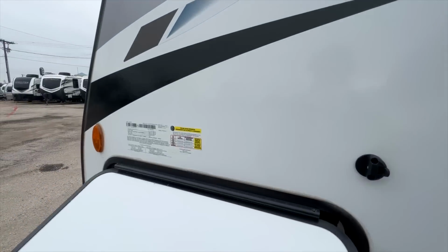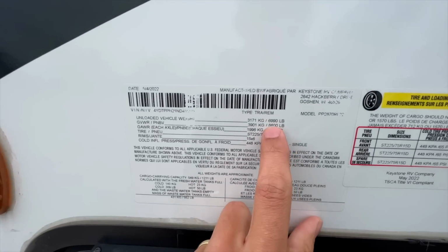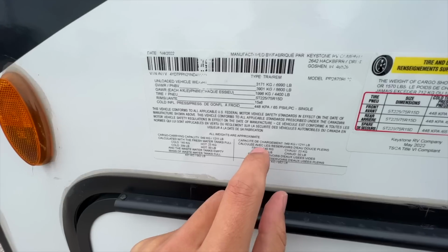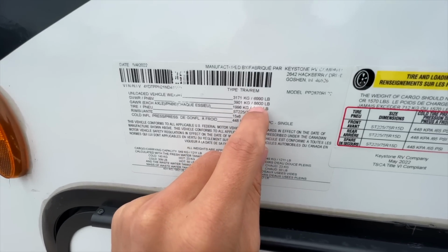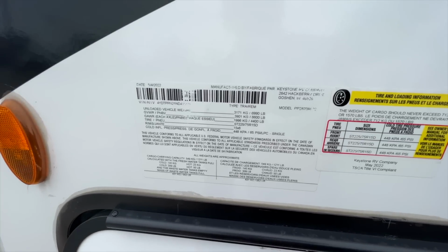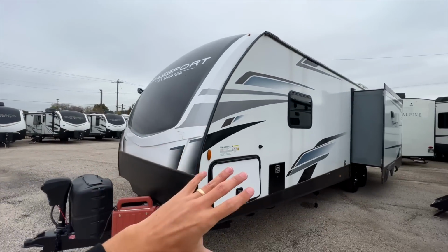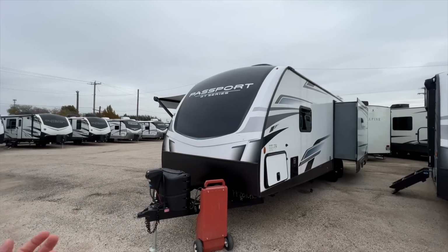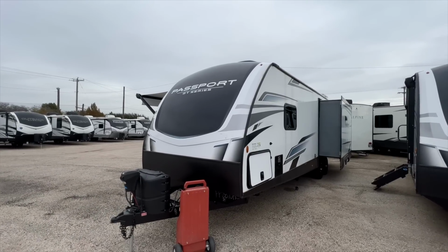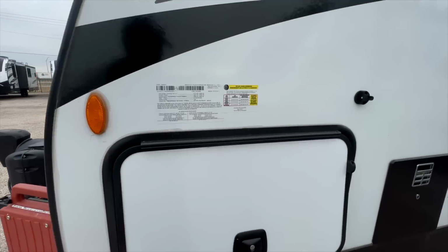Drop this down, and you can see it is right at a dry weight of 6,990 pounds. Have a cargo carrying capacity of 1,211. And then that's going to give you a gross vehicle weight rating of 8,600 pounds. So most modern half-ton trucks are not going to have a problem towing something like this. And if you just wanted to get this transported somewhere, keep in mind those options are available as well, so you don't always have to have a truck that is capable of pulling something like this, because transportation options are always there as well.